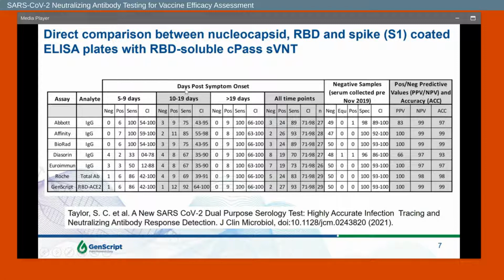When we reached the 10 to 19 day period, though, cPass excelled. So it gave 92% sensitivity, which was the best sensitivity among all of the tests. And when we reached greater than 19 days, all the tests performed equally well with 100% sensitivity. If we go and look at all the time points combined, cPass was again at the top of the heap with 93% sensitivity. And we also looked at some negative samples. And again, some of the tests gave some false positives. cPass called all the samples negative as expected, so 100% specificity.